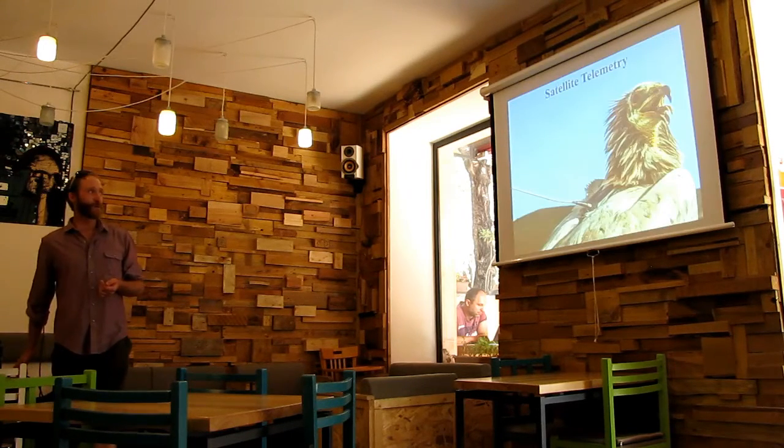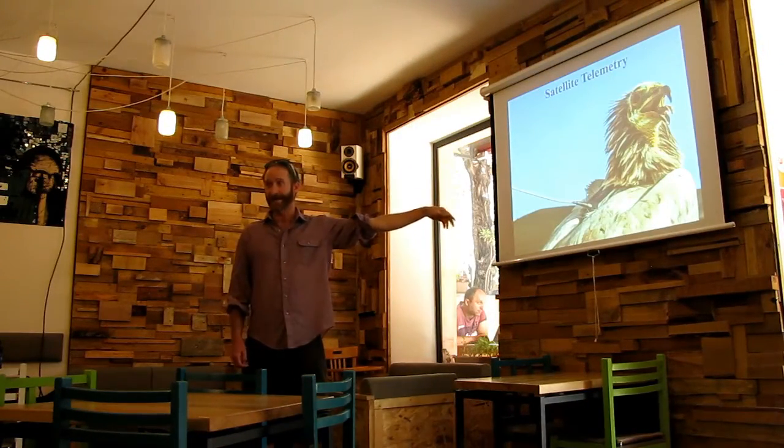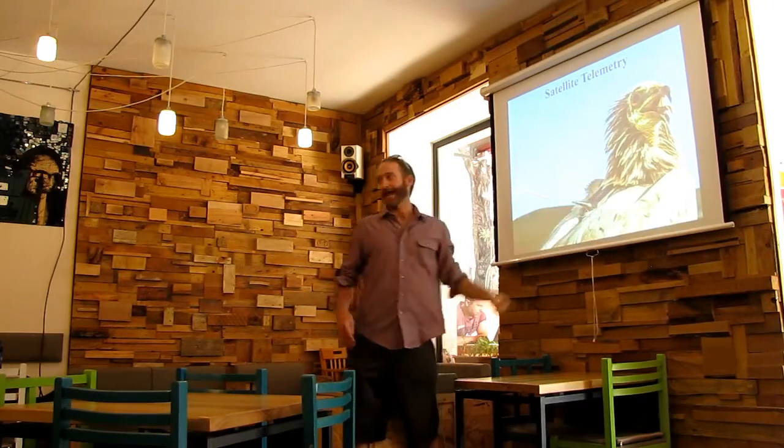And so in order to do that, we use satellite tracking. So you see this bird has this crazy looking device on its back, and that is a GPS unit. In this case, it weighs about 20 grams, so it's about this big, a little bit bigger than my thumb. And on the back here, it has a solar panel. And so as the bird's flying, the sun is charging the unit. It's connecting to a satellite, and then relaying that information in a few different ways.